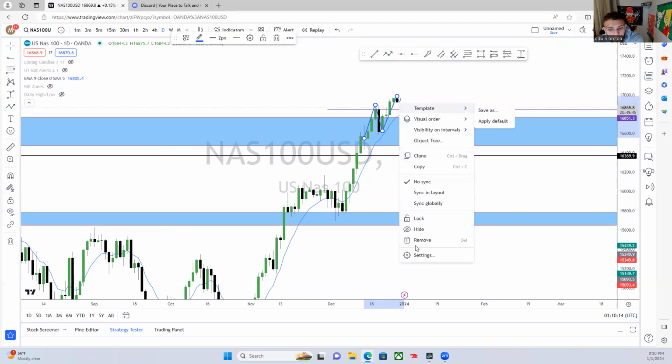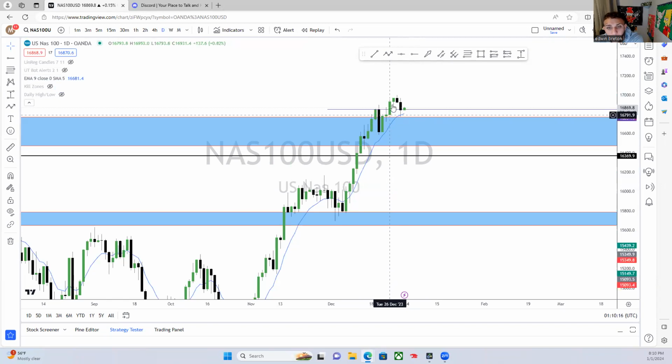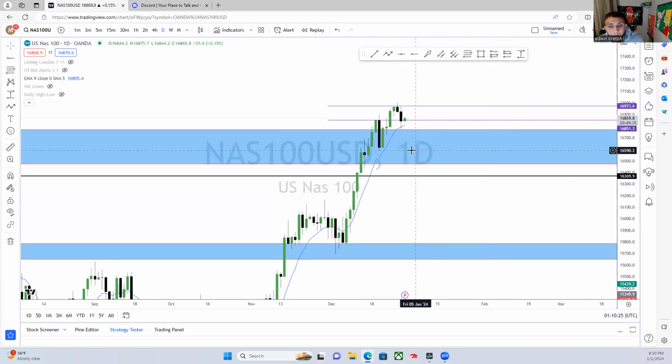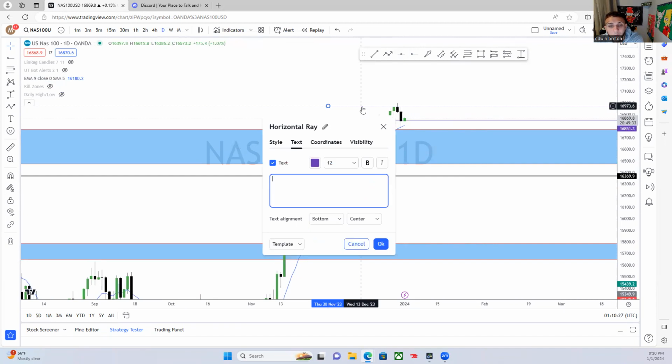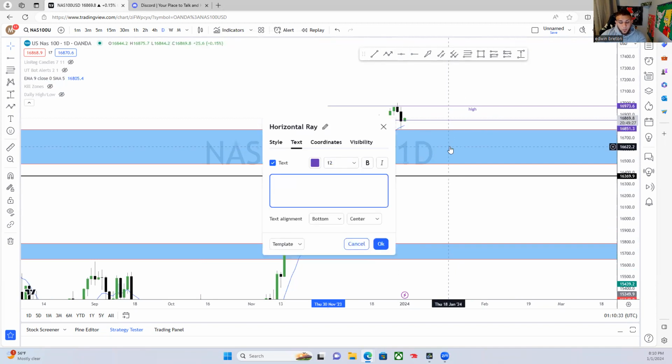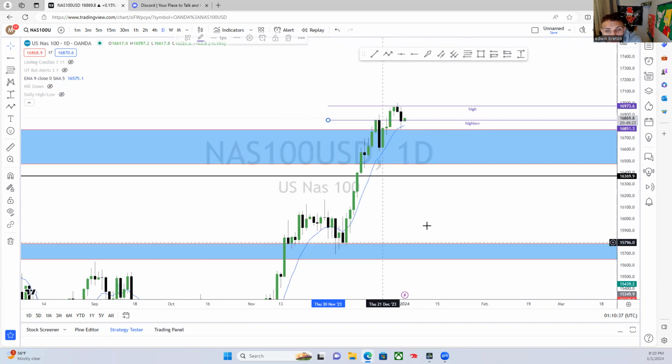I do want to mark out that last higher high, right? Once we broke out of it, the previous higher high, and then I do want to mark out my high, right? So I'm going to mark these two zones out. I'm going to go ahead and mark them out at high, high, low, just so that I know these are my two pinpoints.